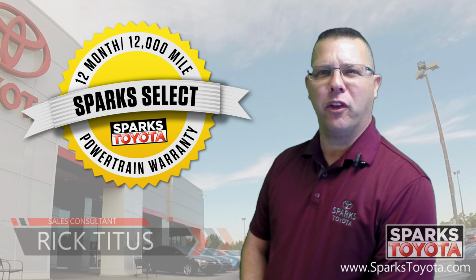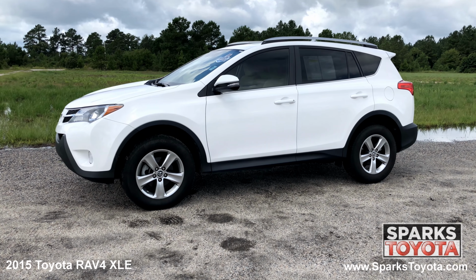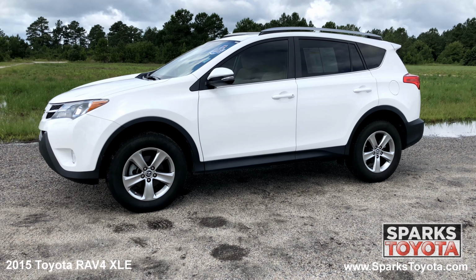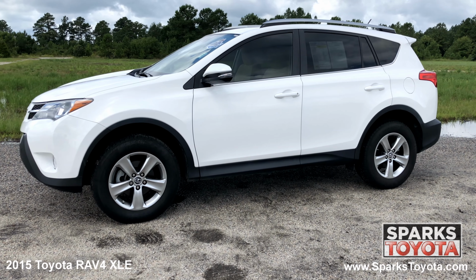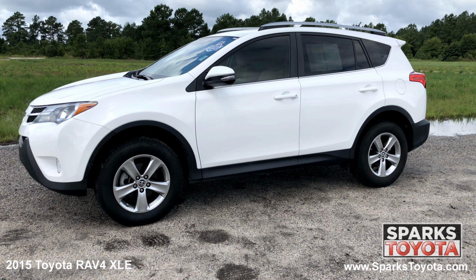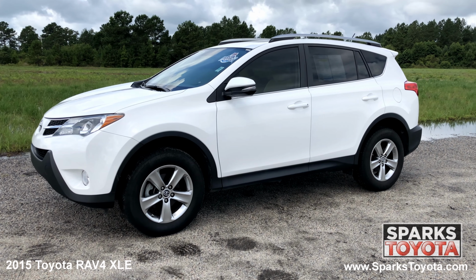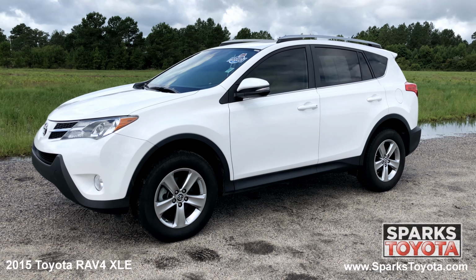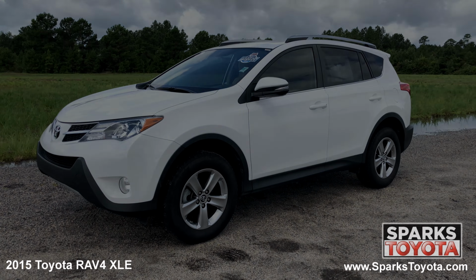I would like to take you out in the lot today to show you one of our new arrivals. Here we have a 2015 Toyota RAV4 XLE. It has a clean Carfax report with only one previous owner, and comes equipped with power heated side mirrors with signals, roof rails, deep tinted glass, and much more. Its combination of features, passenger space, and everyday utility warrant a closer look if you're shopping for a small crossover.